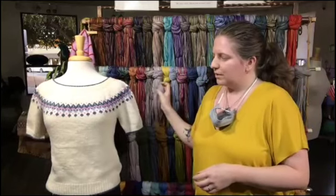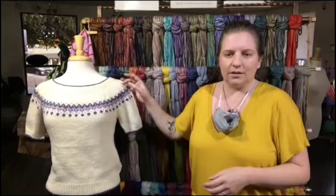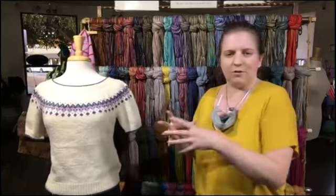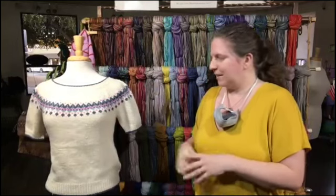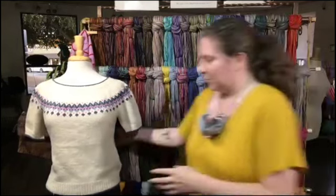Where you just need one little skein because you don't need a whole lot of color here. So you don't have to have a whole bunch of leftover yarn. So the little skeins work really well for that. So I'll jump right in.